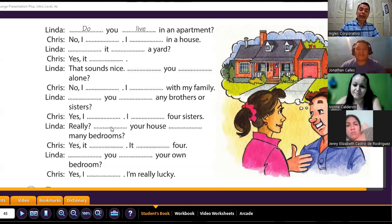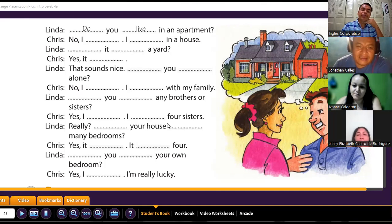Entonces, Jonathan, sería does your house live or have? Or have, sorry. ¿Cuál de los dos verbos usamos aquí? Does your house many bedrooms? ¿Muchos dormitorios? Live or have, Jonathan? Live. ¿Tu casa vive en muchos cuartos? No, ¿verdad? Live or have? Have. Have es tengo. Bingo. Does your house have many bedrooms? ¿Tu casa tiene muchos dormitorios? Okay. Have.